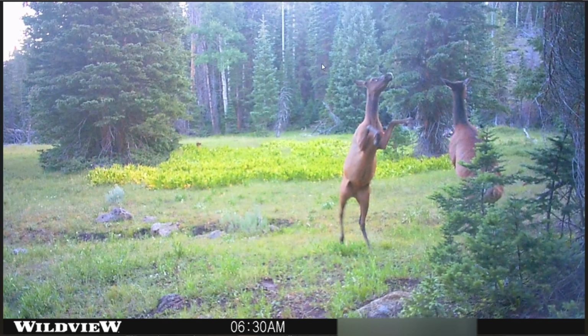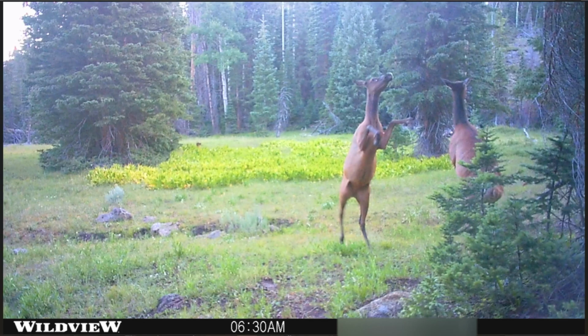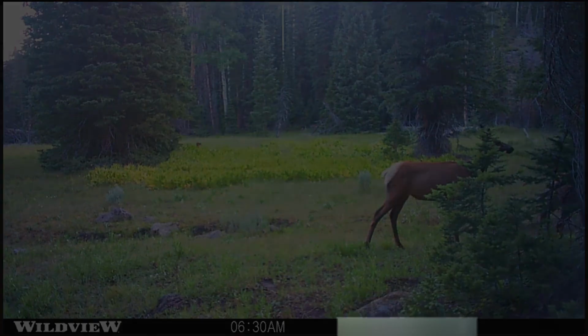Isn't that crazy? I've never glassed them doing this behavior before, which is, that's the first time I've really caught it on a trail cam too. So that's just cool to me. Most of the pictures are just not interesting, but that one is. All right, I think that is the end of calving season. Let's move on to the next batch of photos.